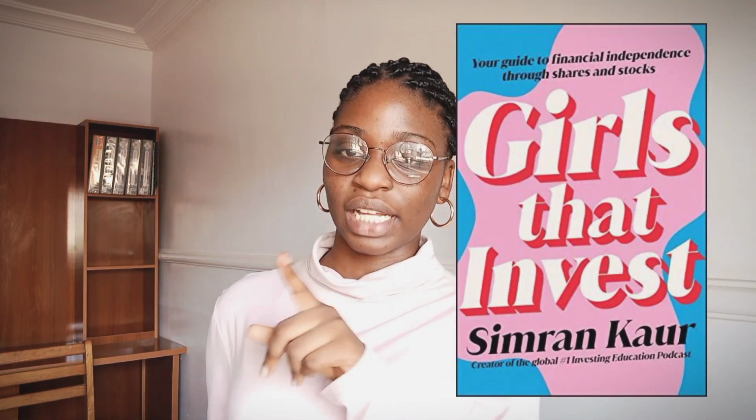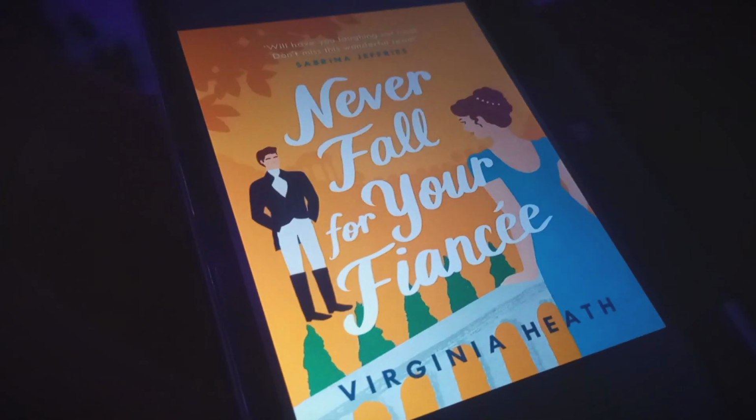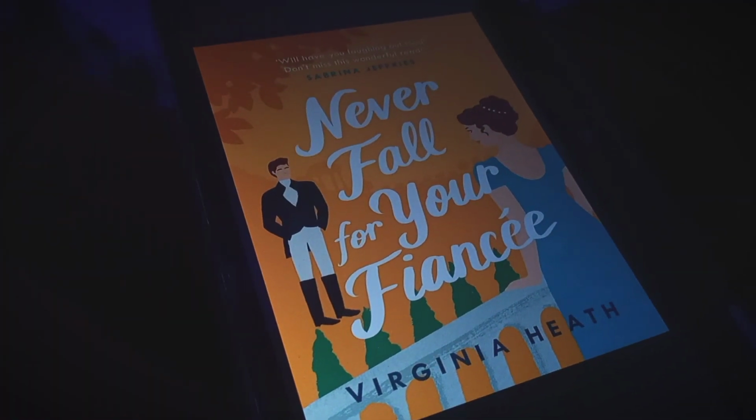I'm on chapter 3, so I cannot tell you if it's good. All you need to know is it is fantasy, there is a vampire in it. I am reading it. I am also reading Girls That Invest by Simon Core. Yeah, it's about money because I want to make money. I tend to read a lot at night because it's just that soft spot for me. I don't like being pulled out of a book once I'm in it.